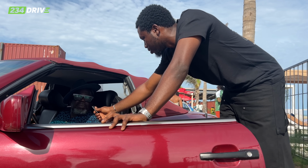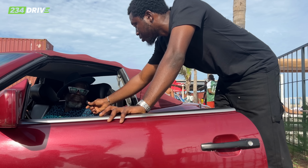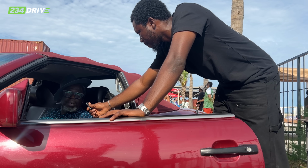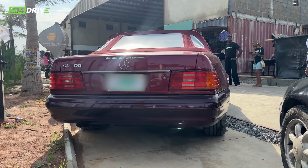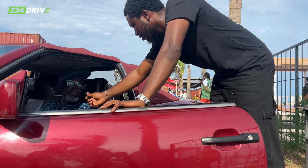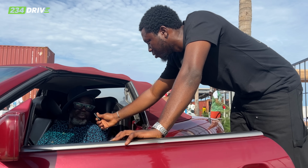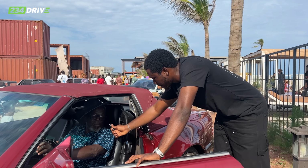So how many years into that? Maybe about 12 years. So what do you really like about this SL500? Still has power. Good power. Yeah, it's a V8. And it's celebrated the world over. Princess Diana had one. A lot of people had one. This is a classic that everybody is looking for.